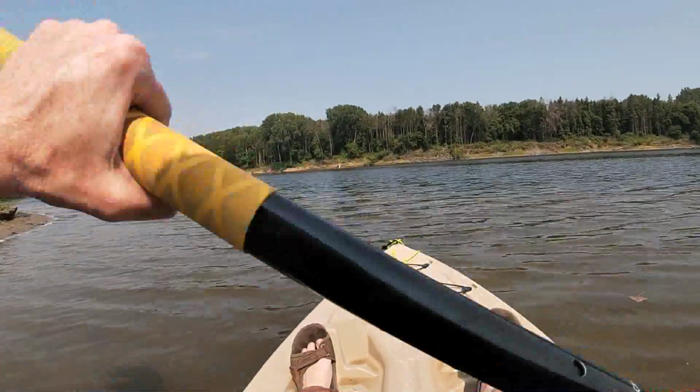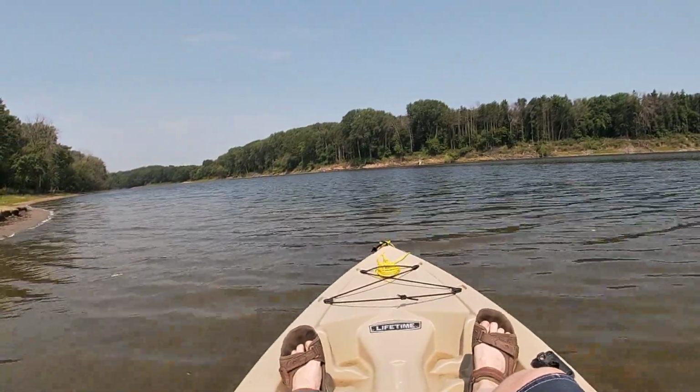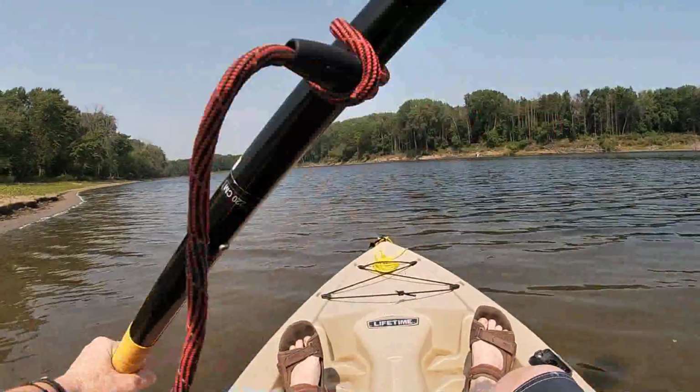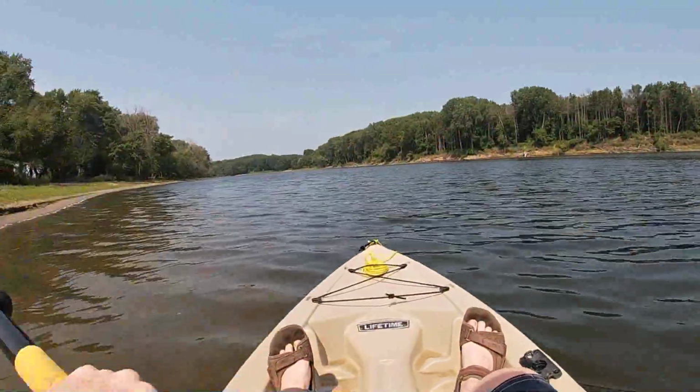Oh my gosh. I don't know if you can see that, how clear the Mississippi is compared to how dirty the Minnesota was. I would not have thought that. I can see the ground here. Over there, all I could see was muddy water.